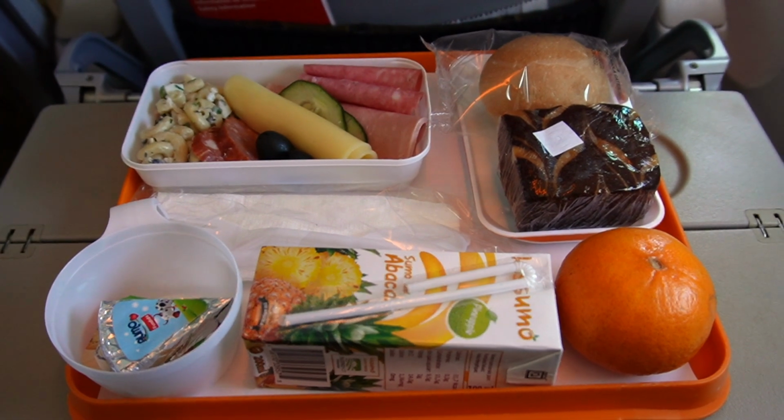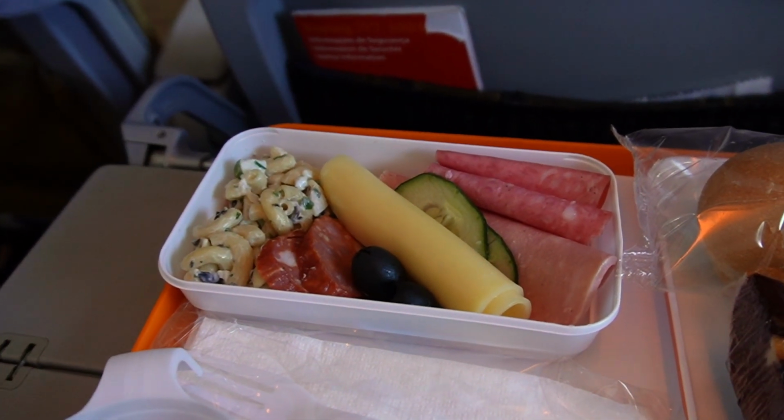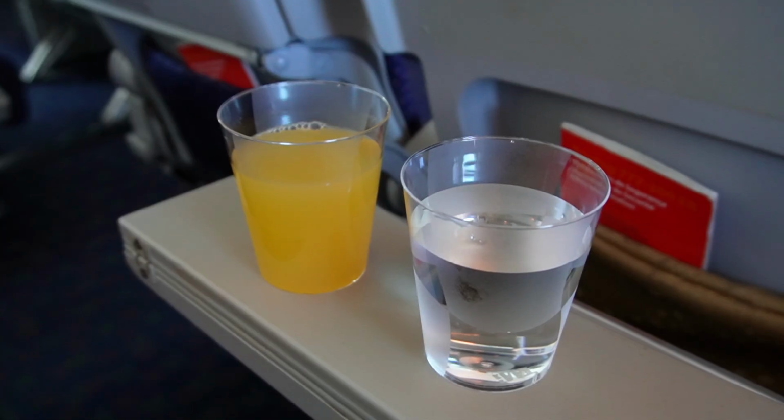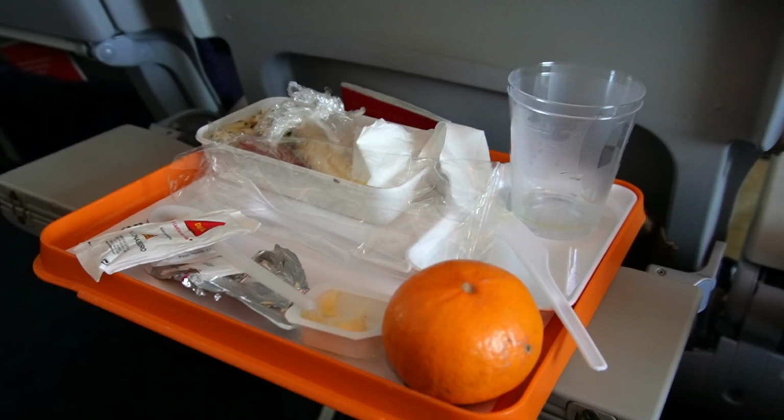So I don't know whether it was an hour or half an hour, because I slept until we got the breakfast. It's cold cut, a bun, a cake, an orange, some cheese, and a pineapple juice on this flight here to Johannesburg today. And they don't even have any cart service because the plane is pretty empty, so they just deliver each tray from the galley right to the seat. Alright, let's dig in. So that was the breakfast, as good as it gets for cold cut, isn't it? It was filling, it was lovely though.